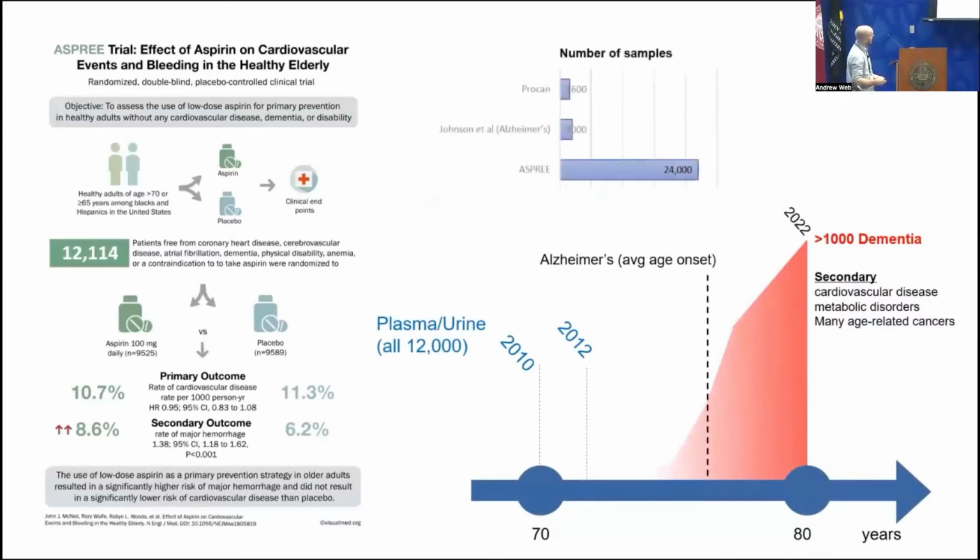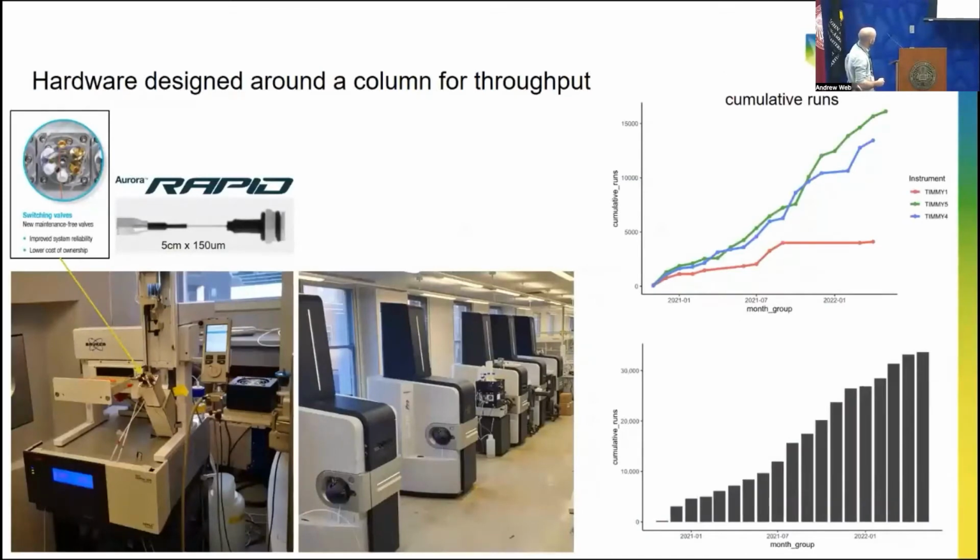And this is where we've been designing our own LC system. This is just a custom build in my lab, not related to ion optics. We've essentially taken the 1200 LC valve, the ceramic valve that Thermo manufactures, custom designed a little holder, and set it up with a little Dynex box. This system, being quite simple, running an Aurora Rapid 5 centimeter, 150 micron column, has allowed us to run an extraordinary number of samples over the past 12 months.